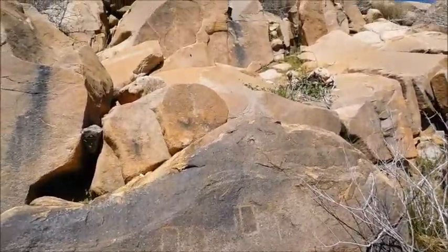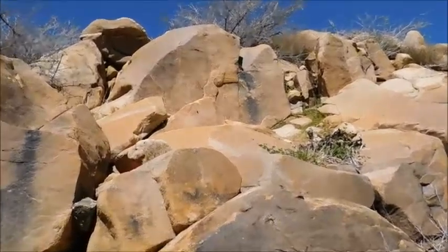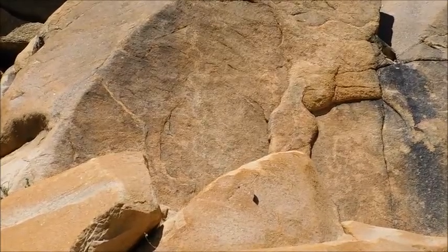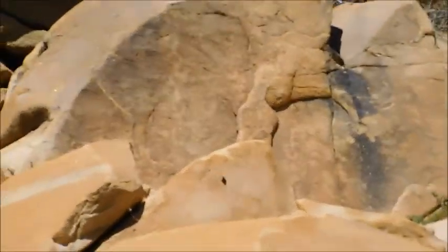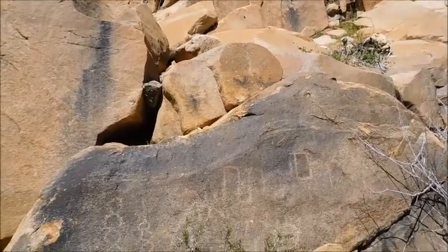Up further on this rock up here, there's some more. It's like a chain. Some of them are shaped like a chain. You see? It's very interesting. You see up there, they're little circles?